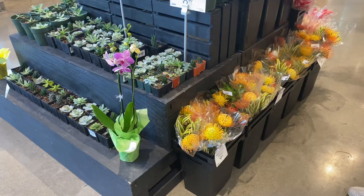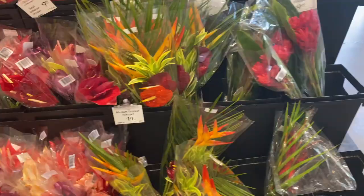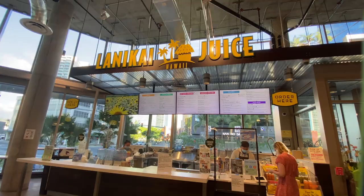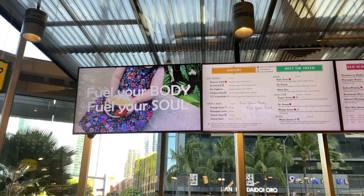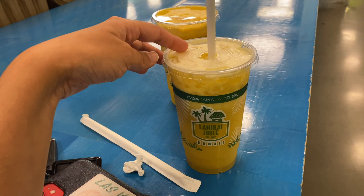How the Whole Foods here have Hawaiian specific flowers. Oh, look at all these tropical bouquets. Juice right here. Trying the Dr. Hagu. Pineapple, apple, ginger, and orange.